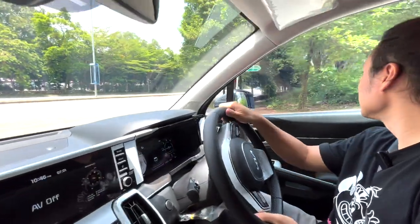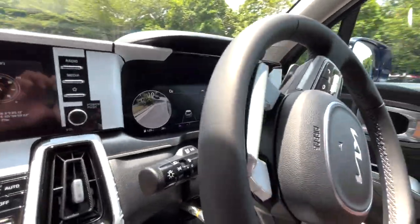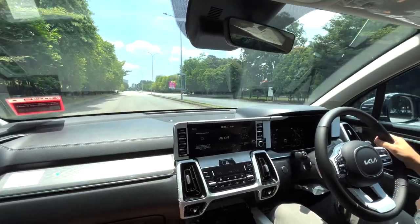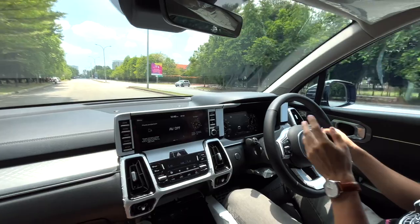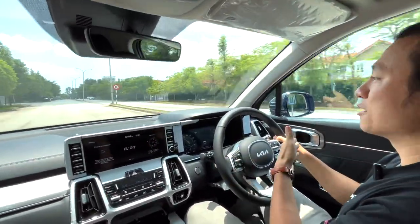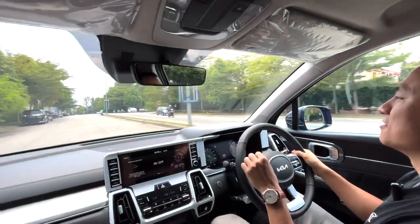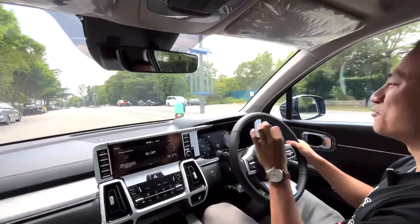Left, right? Put the signal. Look, no cars, and then we just pull up. Let's put the foot down and see how the power responds. Okay, it's not like sports car power, but hey, that's enough power to pull you out onto the highway, right? And hence my point of getting the 2.2 diesel. The 2.2 diesel is sufficient.